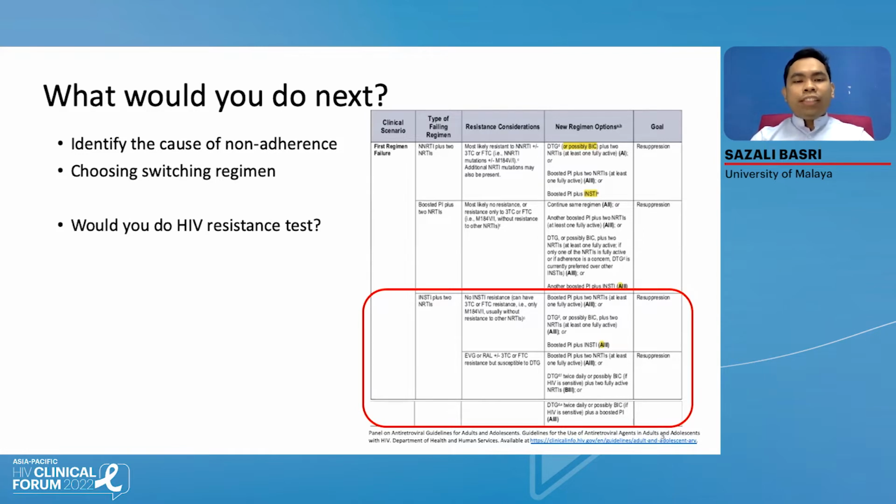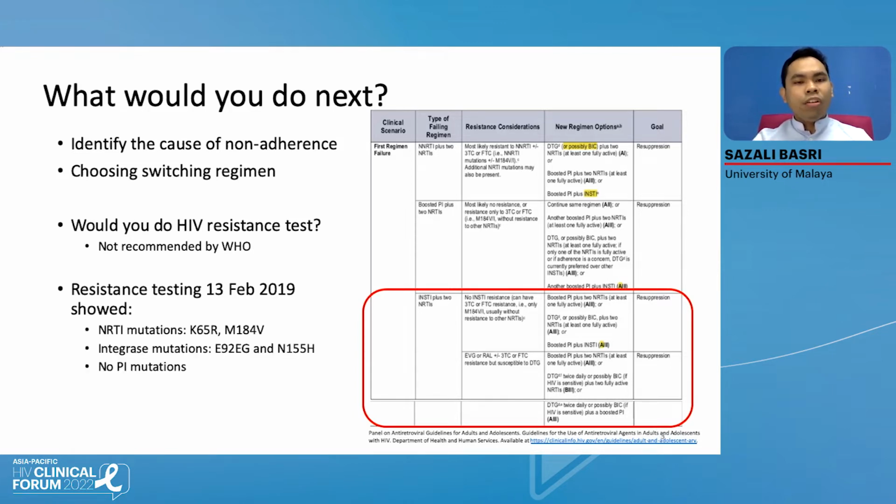So would you do a resistance test in him? Basically, it is not recommended by WHO. Currently, routine HIV resistance testing is not recommended at baseline, and also while the patient is failing on the first line of ART regimens. However, because this patient's care was done overseas in a well-resourced center, he had a resistance test which showed NRTI mutations of K65R and also M184V mutation, with integrase mutations.